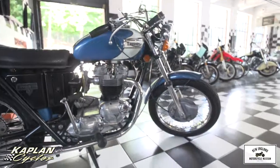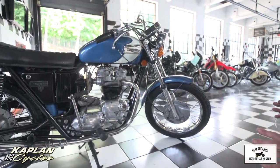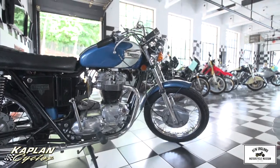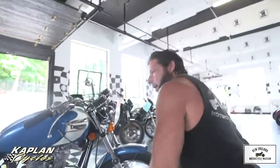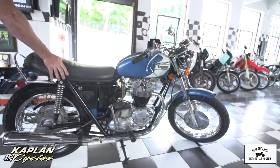I'm telling you, Andy was nuts about this bike. He had it in his man room, and he maintained it like it was his bride for 40 years. The honeymoon never ended with this bike. It only ended because of his health. So good luck finding a nicer one.